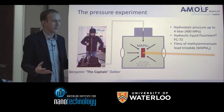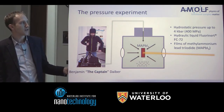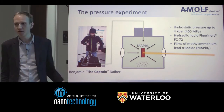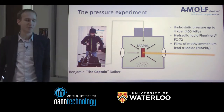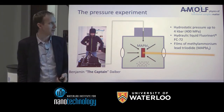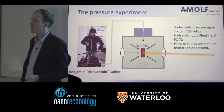OK, so we've done an experiment under pressure. So here's our pressure experiments. Here's our pressure cell. We put the perovskites in there inside a hydraulic liquid. And then we have our captain, Benjamin, who turns the big wheel to pump simply more liquid into the chamber and thereby increasing the pressure. Very low-tech experiment, but we can then do all kinds of optical experiments to study how the perovskite changes under pressure.